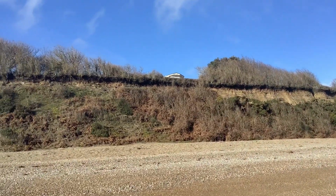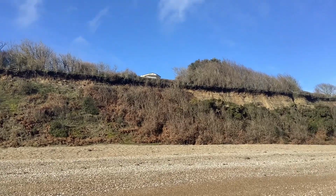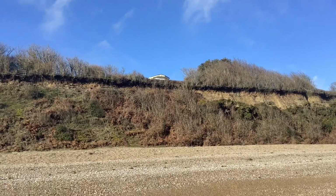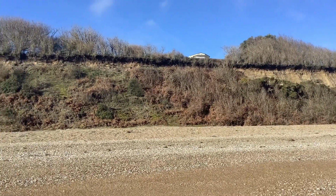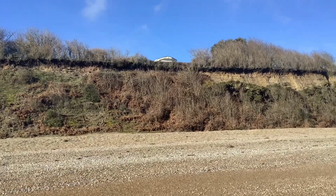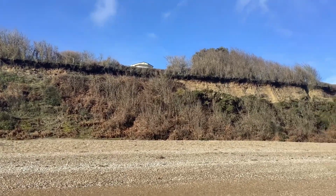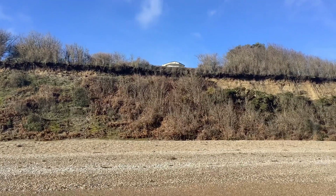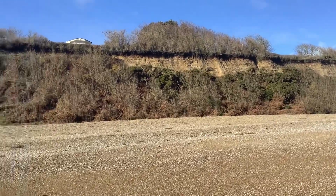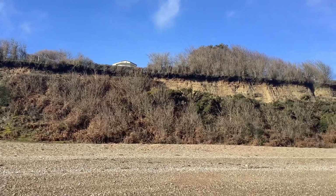Look at that, you can see up there somebody's campsite up there. That's not the campsite we're on, that's the one next to us. And they're right by the cliff edge. So they've got a hedge along the edge. But I can quite see that losing that in the next couple of years. I wouldn't put a high value on that little home.